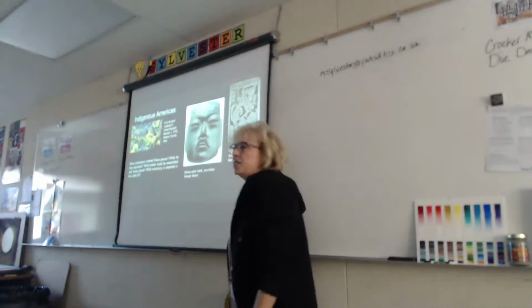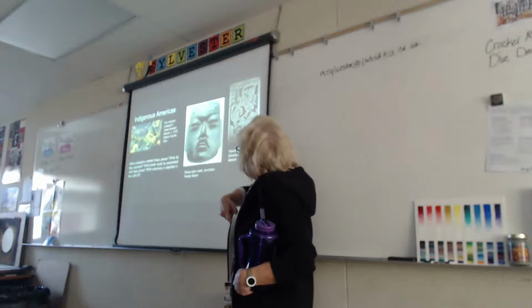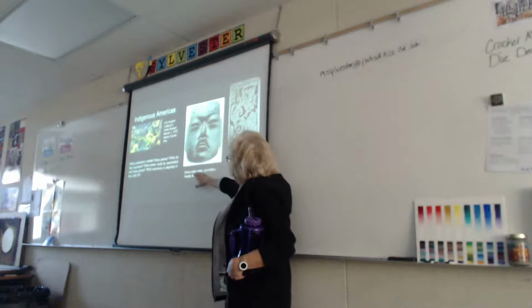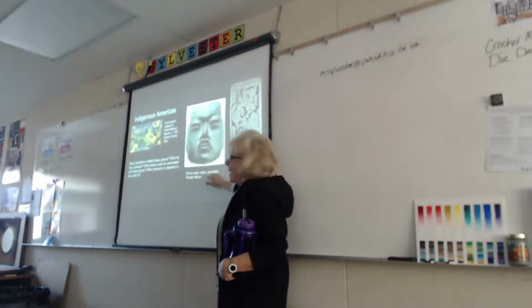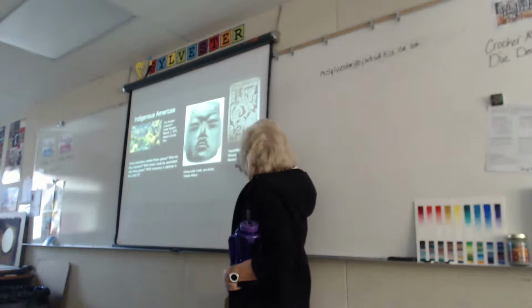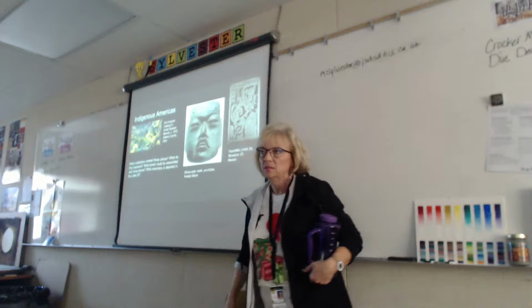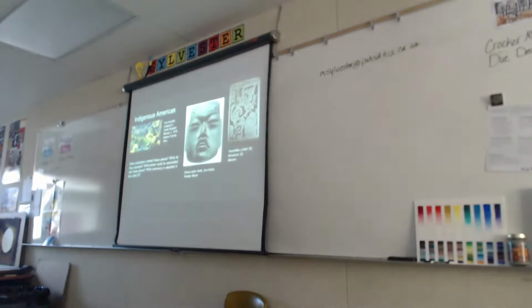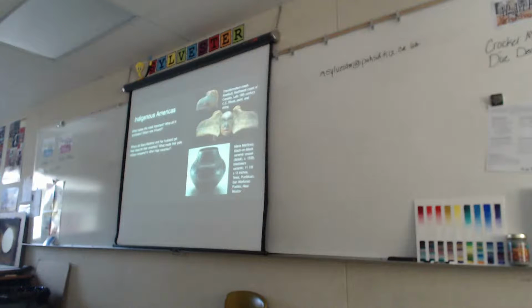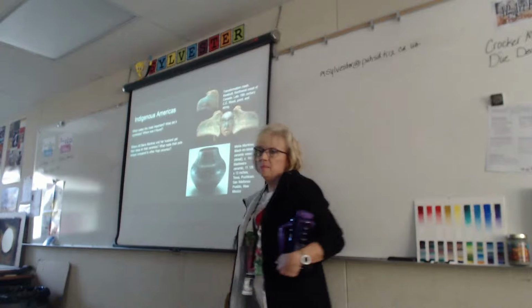Okay, so Indigenous Americas. Here we've got the Great Serpent Mound, the Olmec style mask, which is pre-Aztec, but that was found at Templo Mayor. Bloodletting, yes. Actually, bloodletting. Big time. Maria Martinez, the black on black.